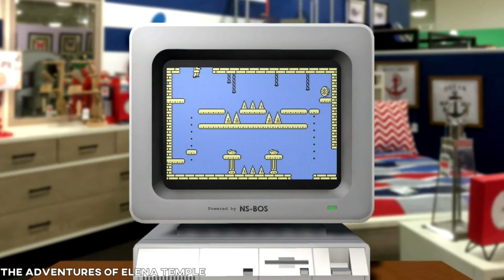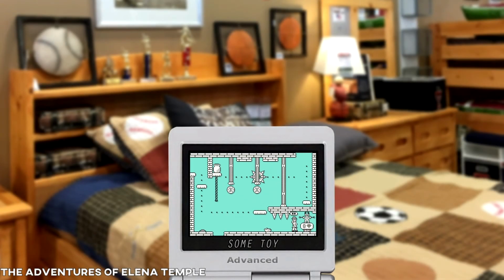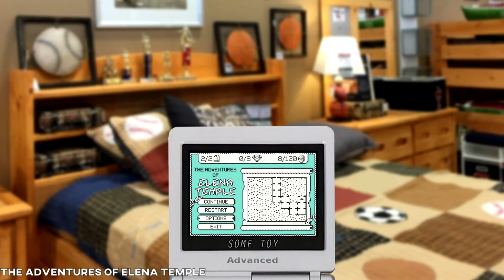With over 50 rooms and a dungeon built on open exploration and challenging old school platforming, Elena Temple may be what you're looking for. For $4.99, you honestly can't go wrong with a simple and rewarding game.